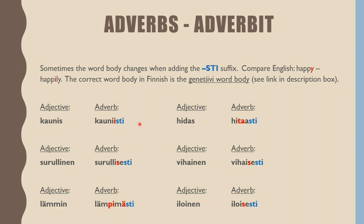Kaunis, kauniisti. Surullinen, surullisesti. Lämmin, lämpimästi. Hidas, hitaasti. Vihainen, vihaisesti. Iloinen, iloisesti. Great.